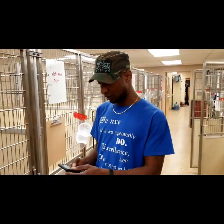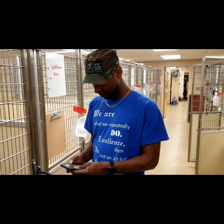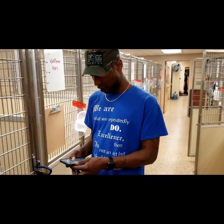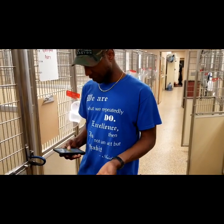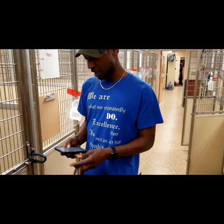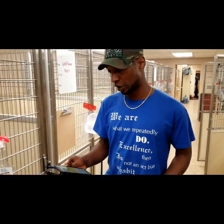I believe they said that she's also leash reactive. I'm just checking my notes here for her. Pulling on the leash. It doesn't say leash reactive, but they did say that she's uncomfortable around other dogs.